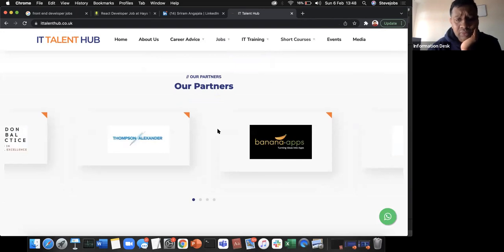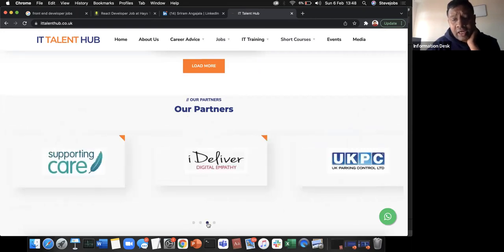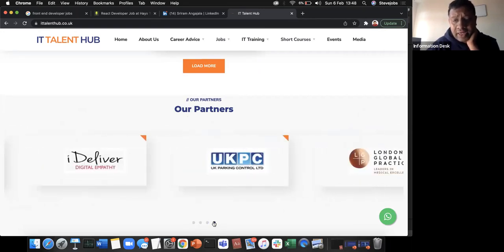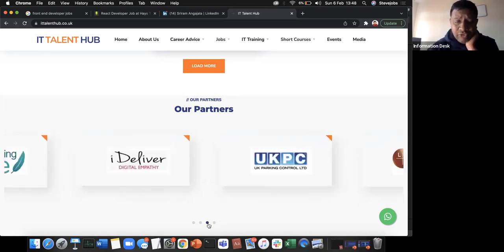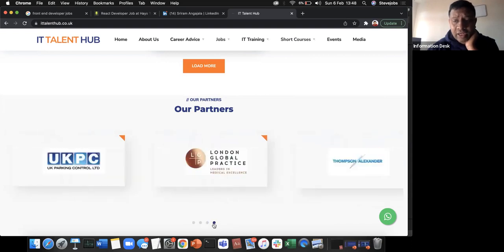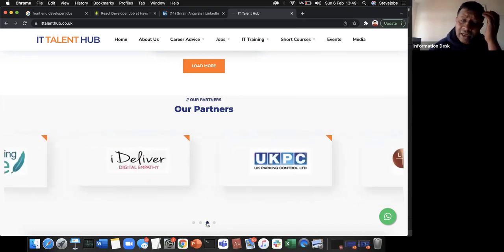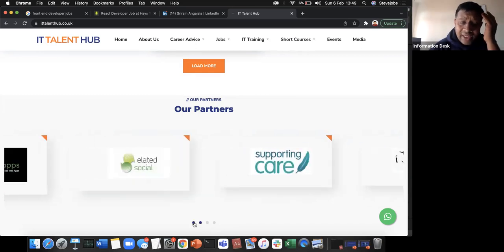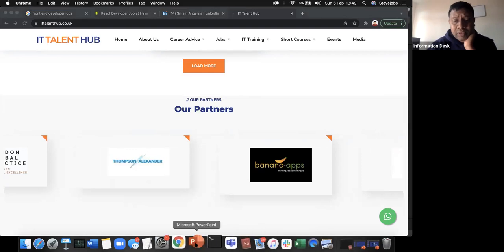See here, all these clients: Thomson Alexander, we have our own app company, Allied Social, Supporting Care, iDeliver, UKPC, and a few clients like healthcare clients. All these clients always ask for a lot of CVs, for example iDeliver and Thomson Alexander, because they themselves are recruiting firms. Or we have direct clients like London General Practice, where we have done a lot of work for them. So we deal with a lot of external clients, and we'll try to push your CVs. That is one of the key things that we will do.